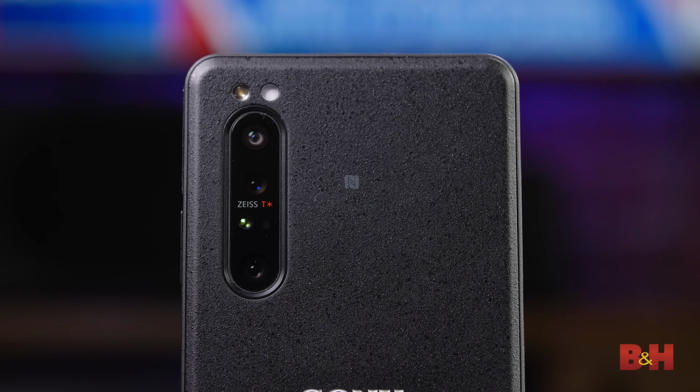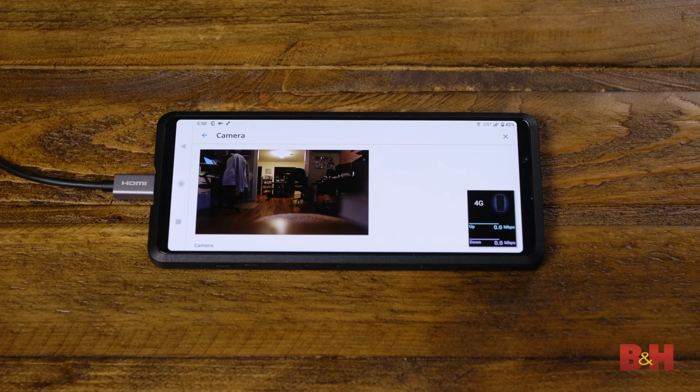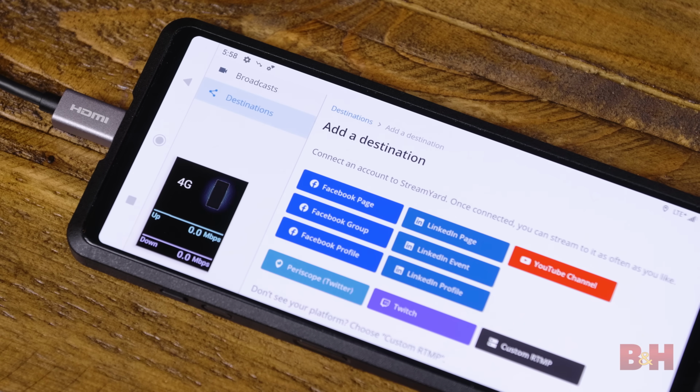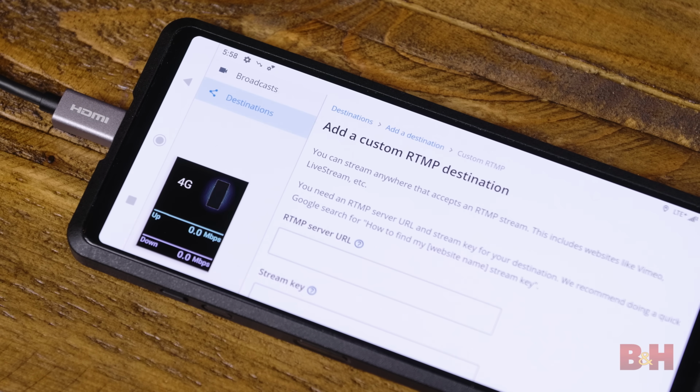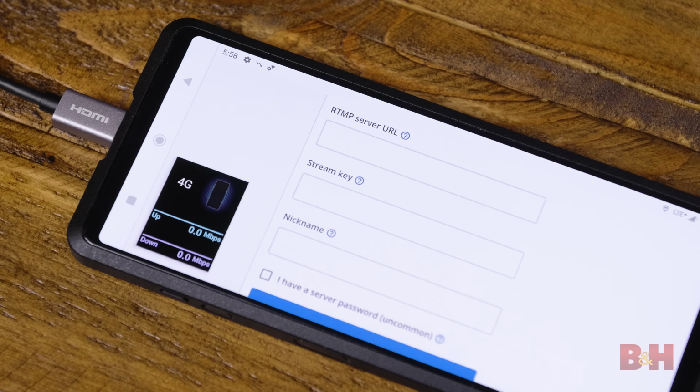Once an account is set up, you can either stream directly from one of the Xperia PRO's built-in cameras or use the HDMI input to stream from your own camera. Now, the nice thing about going through StreamYard is the service's ability to multicast your stream to several other services. This means you only need to stream once to StreamYard, which then can be distributed to YouTube, Facebook, Twitch, and several other streaming platforms. When using StreamYard, the Xperia PRO supports up to 1080p output.